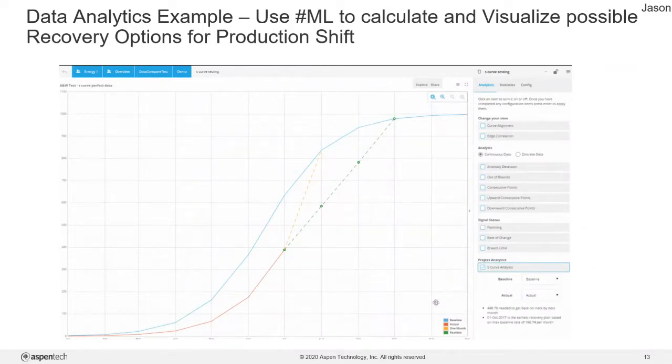So what you're looking at right here is the classic S-curve chart. With our built-in analytics, this will help facilitate the right people to provide the right corrective action. So deep learning to forecast project outcome and provide recovery assessments. This is one of the tools that's already built into Aspen Enterprise Insights. You don't have to buy or have any type of add-on software. It's already there. We have the analytics and the machine learning within Aspen Enterprise Insights.